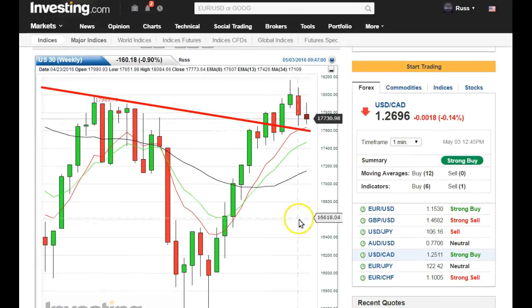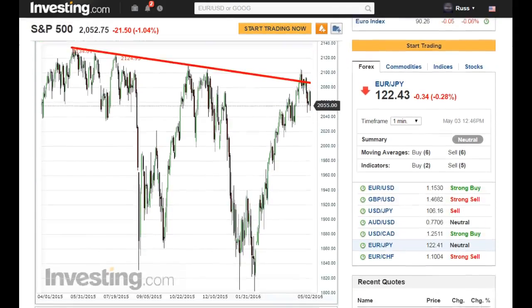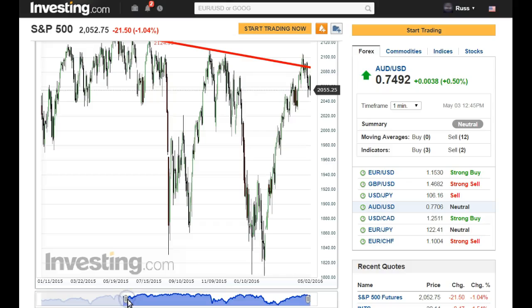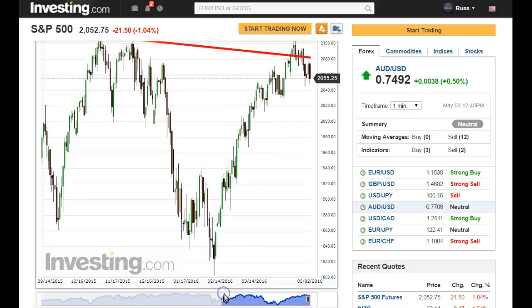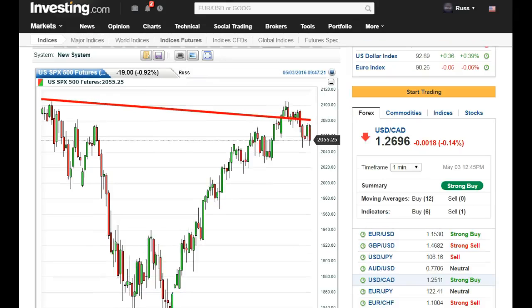I need this to whipsaw back the same as S&P did. I believe S&P has more weight, so I'm waiting for the Dow to follow, and I believe the Dow will carry Nasdaq with it, or vice versa. Maybe the S&P breaks down and just takes everything with it.